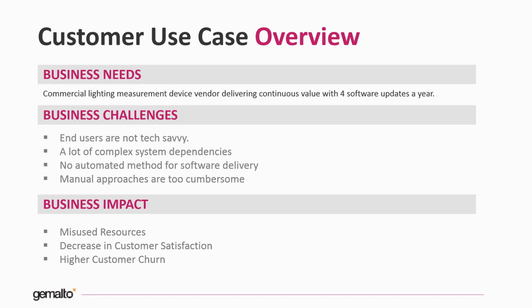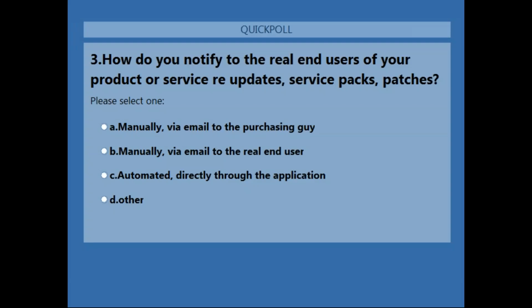If you have a quarterly update process, or if you have a weekly update process, how do you notify your customers? Like I said earlier, a lot of the time vendors don't have the exact data on who's actually using your product. Most of the time they don't know. The guy who is using the product could be completely different from the guy you have a contact for. So if you're relying on emails to send these notifications, then you are sending these emails to a purchasing guy because you don't know who's using the product.